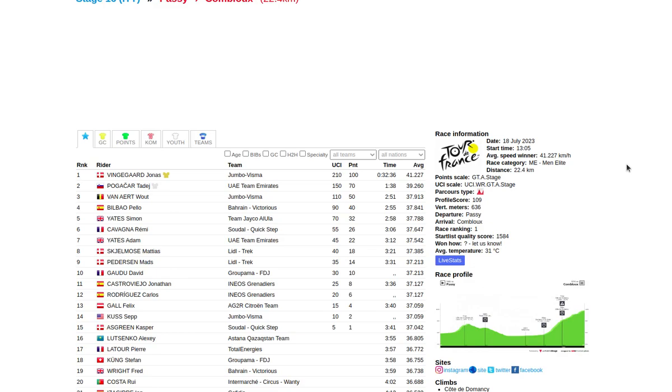I told you yesterday in the preview of stage 16 that I do expect him to win. I saw that his raw power on the flats and on the slight downhill sections was unmatched. He was really doing some crazy watts, and naturally his climbing, because he's only under 60 kilometers, is amazing, but this was over anyone's expectations, I think, even Vingegaard's.